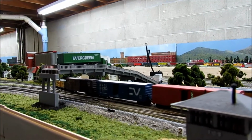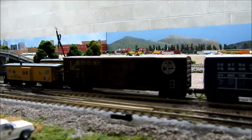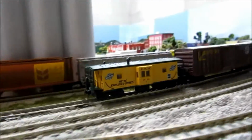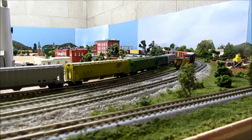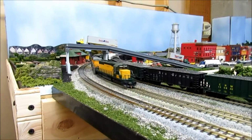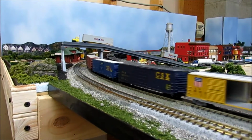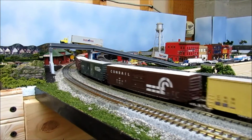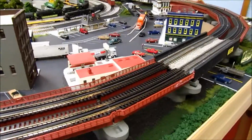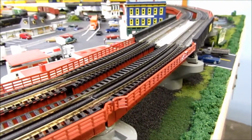Yeah, once you get by the switches, turnouts, it can pick up a little speed there. Well, the one that came out of the yard earlier, just coming by Red Rock here. Not a long one, but it'll probably pick up some cars somewhere along the line. Now we're at Hickory Creek. We're on their high line and everything.